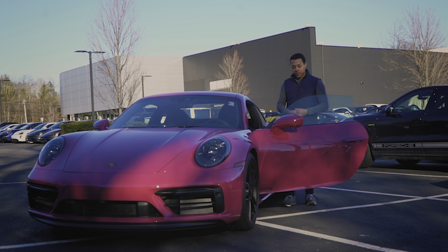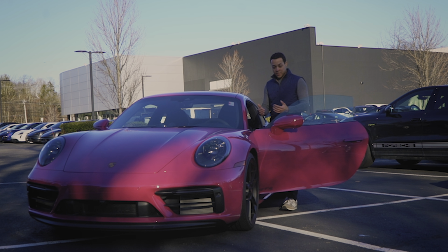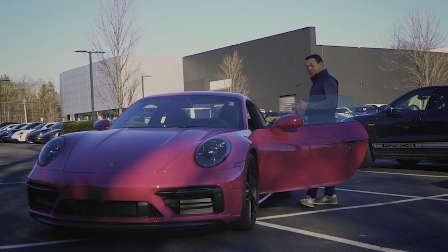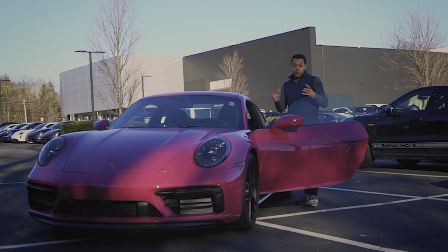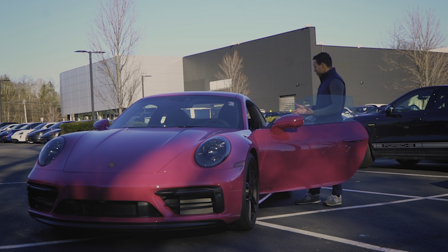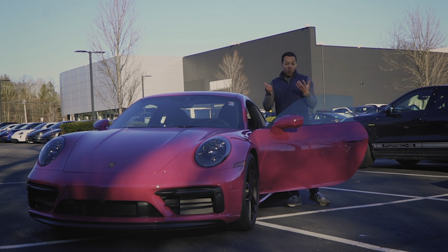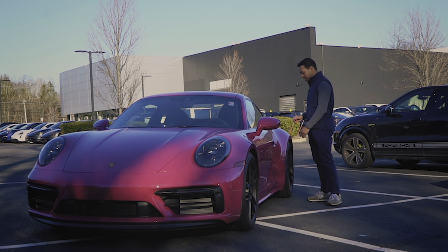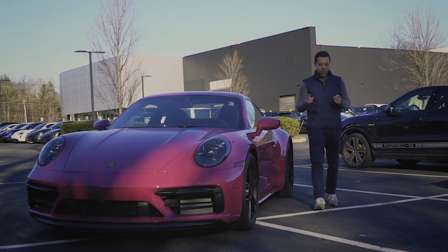And on top of all of that, this is a car that costs significantly less than your GT3 or your GT3 RS. So you get some of those performance features and quirks that you want without having to pay all that money, and it flies under the radar a lot more than the GT3 or the GT3 RS. It looks, I guess you could say, more like a GT3 Touring. It is the middle ground, and in my opinion, this is the perfect Porsche 911.